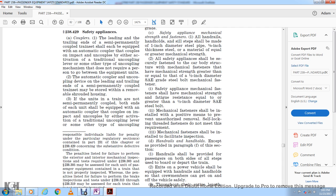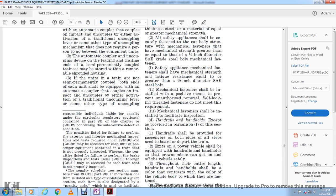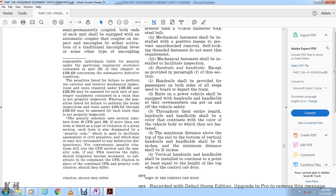Handrails shall be provided for passengers on both sides of all doors used for boarding and departing the train. Except for the power vehicle, vehicles shall be equipped with handrails and handholds so that all crew can get on and off the vehicle safely. Throughout the entire length, handrails shall be a color in contrast with the color of the vehicle body to which they are fastened. The maximum distance above the top of the rail to the bottom of the vertical handrails shall be 51 inches. The minimum distance above shall be 21 inches.